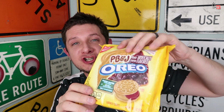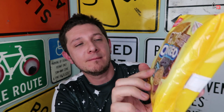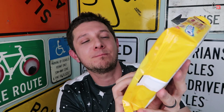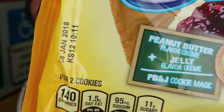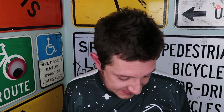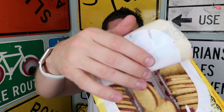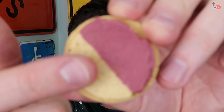All right, last one. This is the one that prompted this entire episode. PB&J Oreo flavored cookies. This is what got me right here. Peanut butter flavor cream plus jelly flavor cream equals PB&J cookie magic. Nabisco has figured out how to package magic. Are you ready for the magic? I've been ready for the magic since I saw these goddamn things. Oh, they're all messy and shit in here. All right, let's see what that looks like. Look at that, right down the middle with the PB&J. Smart, like how you did that.